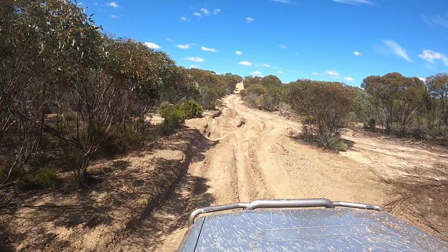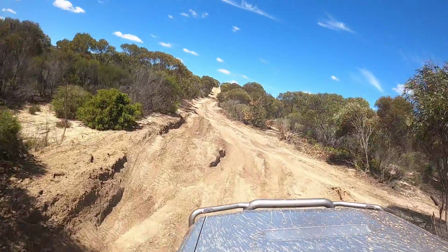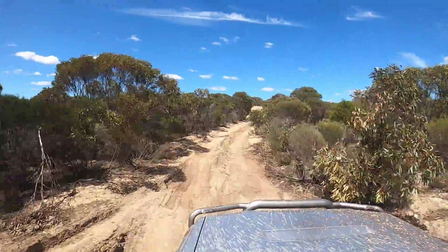And it probably isn't coming through on camera terribly well, but on the left hand side that's quite a deep sort of rutted exit, so yeah, move to the right here, a little bit off camber, but much easier to drive than straight ahead.